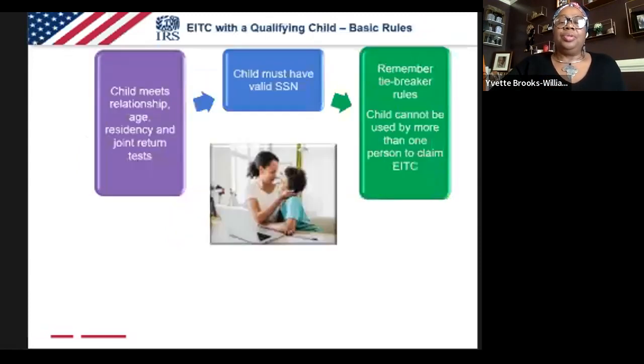Now, there are no new eligibility rules for an EITC qualifying child. And just as a reminder, a child for earned income tax credit must have a valid Social Security number and meet the 4 tests. They are the relationship, age, residency, and joint return test. And another reminder, if the child might be the qualifying child of more than one taxpayer, pay close attention to those tiebreaker rules. And if you need more information on tiebreaker rules, you can refer to publication 501, which is the dependents, standard deduction, and filing information publication.